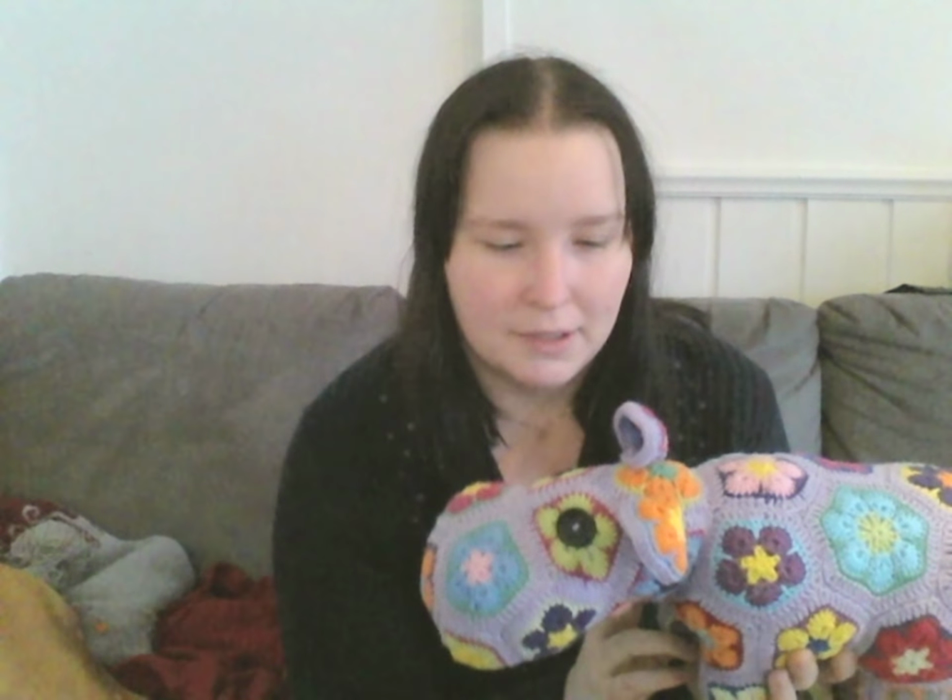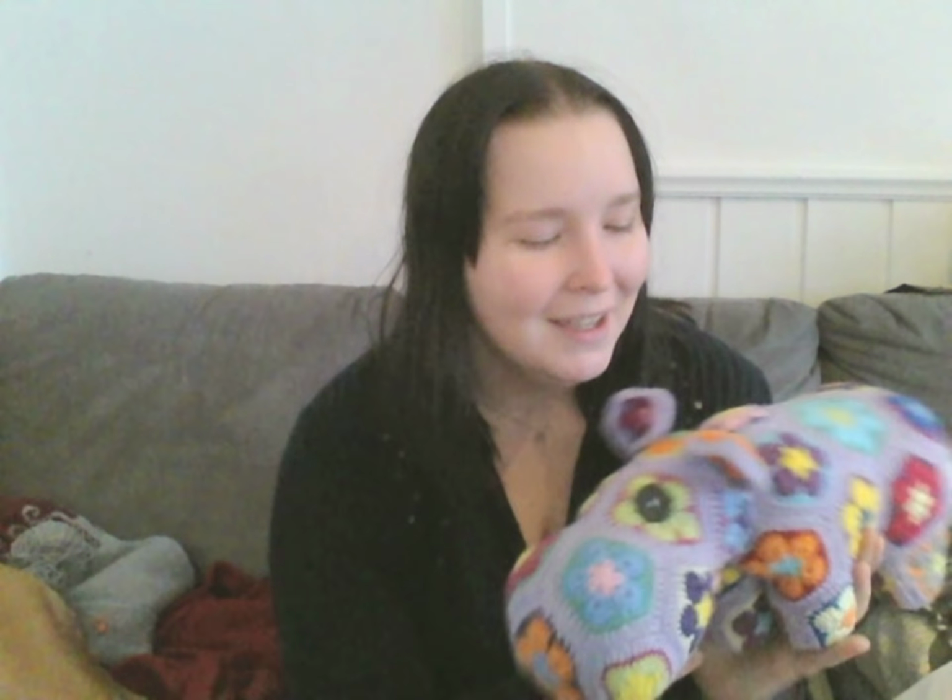I think I crocheted it with a 2.5mm crochet hook. So we'll see. Maybe the puff will be a finished object in some weeks. It's quite a lot of work, so I probably won't finish it in a week, but maybe in two. We will see.